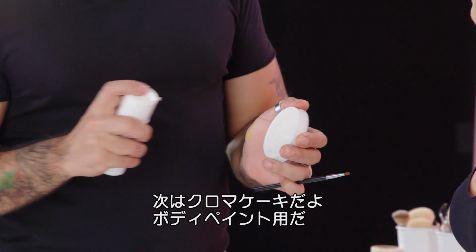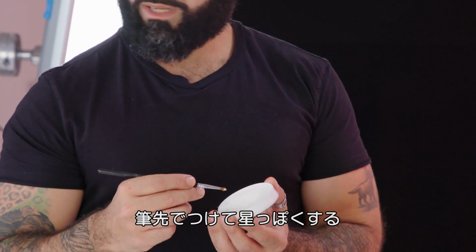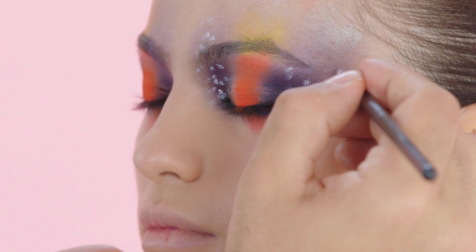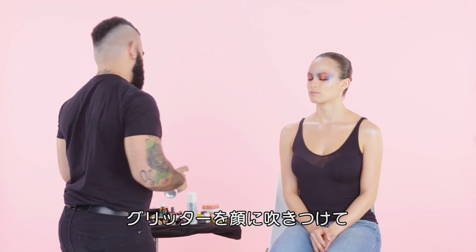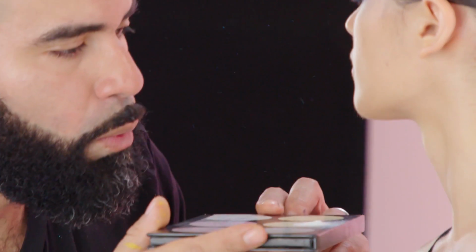So now I'm gonna use this chroma cake. They use it for body painting. I'm gonna make these little dots on her eyes to look like stars a little bit. I'm gonna add a little bit of yellow. Now I'm just gonna blow some glitter on her face to give a sort of starry, metallic-y look.